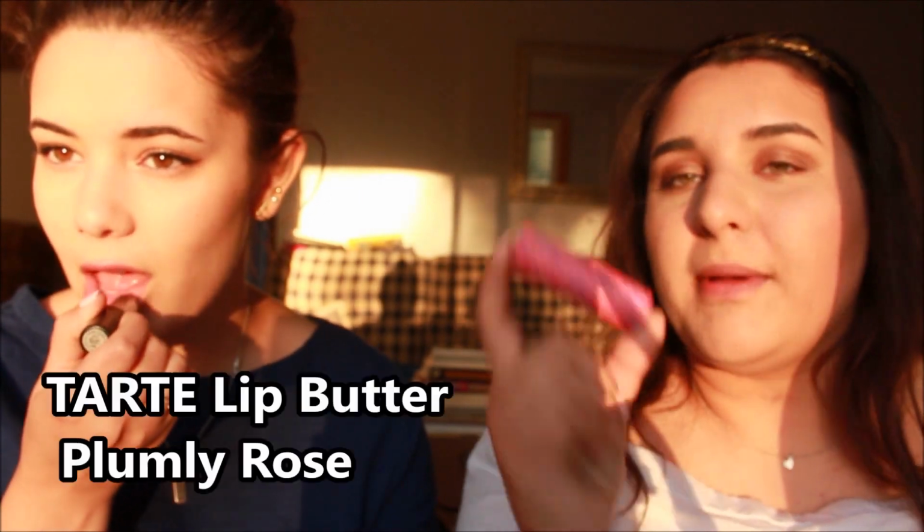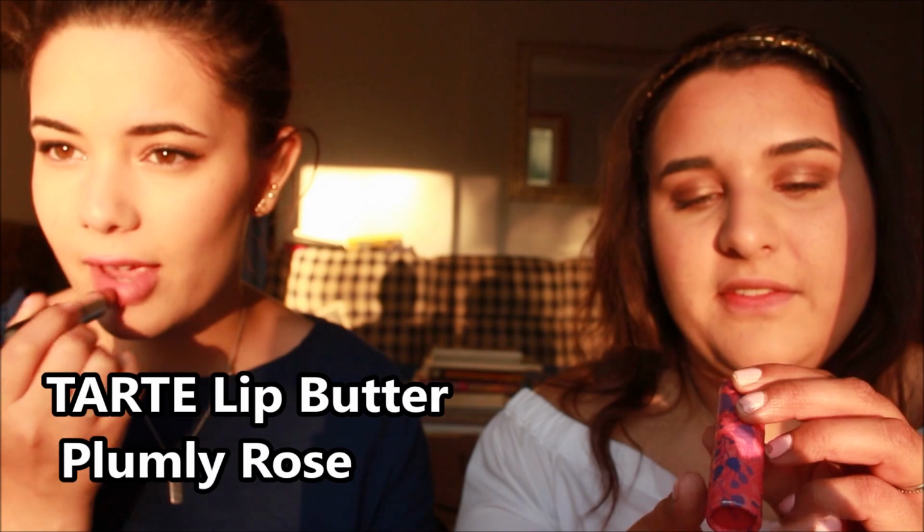The last thing I'm going to do is finish off with my lips. It's a nice nude color by MAC. It's called Velvet Teddy. Nice. And I'm just going to use a lip butter by Tarte. And this is in the color Plumly Rose.